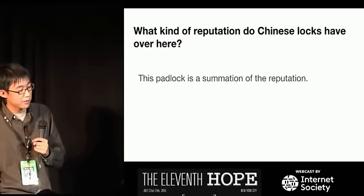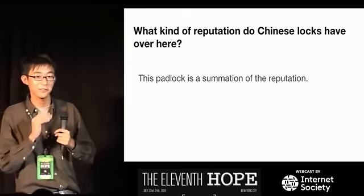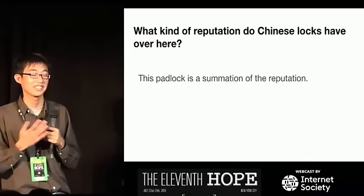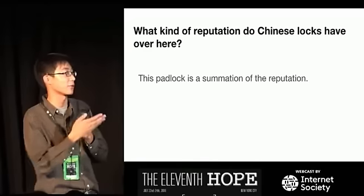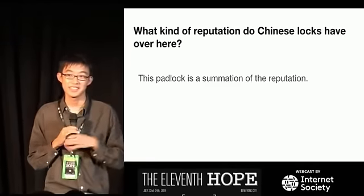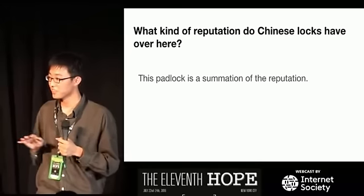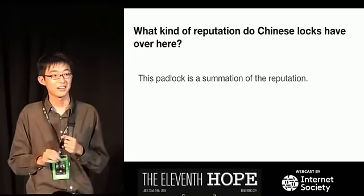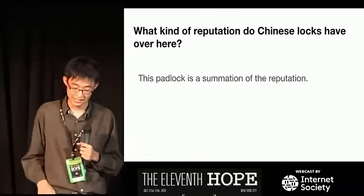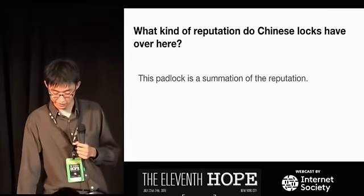So what kind of reputation do Chinese locks have over here? I forgot to bring that padlock, but it was a cheap Chinese lock with a plastic core, and you could bang it open. If you stare at it hard enough, it'll open too. So that's a summation of the reputation. Does anyone want to say what they think of Chinese locks before this presentation? Oh yeah, lousy. Everyone thinks they're lousy. Not all of them. They have some that are good, and we'll talk about that later.